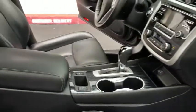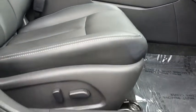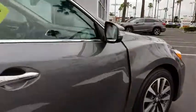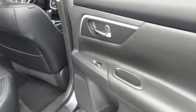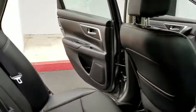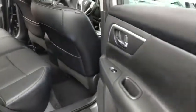Remote engine start, stability control, traction control, keyless entry, power passenger seat, backup camera, steering wheel audio controls, anti-lock braking system, leather wrapped steering wheel, Bluetooth, power steering, adjustable steering wheel, cruise control, auto dimming rear view mirror, keyless start, four wheel disc brakes, aluminum wheels, AM/FM stereo radio, premium sound system.